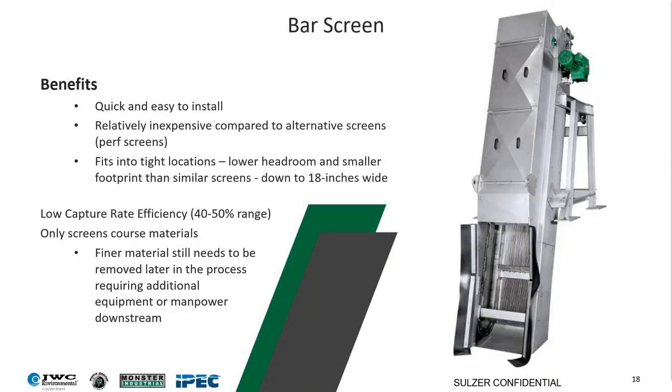Now, these are very versatile. They can be easily retrofit into existing channels and are relatively inexpensive in comparison to other in-channel options. And JWC provides them down to an 18-inch width, so they can be used in the smallest of plants. Now, you have to know what you're getting into with a multi-rake. So these machines have a relatively low capture rate efficiency in the 40s to 50%.